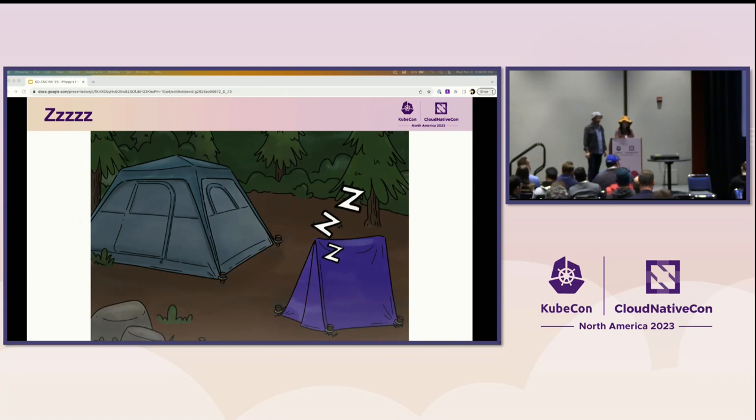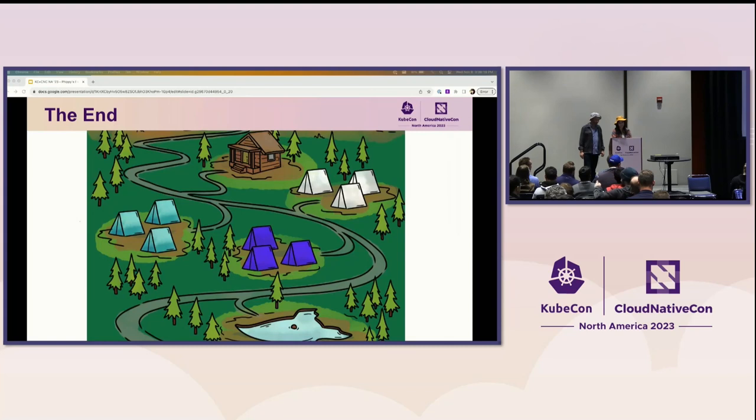Tired from their adventures throughout the day, they settle into their respective tents for the night. Zee tries to doze off, but all she can think to herself is, "How can someone so small snore so loudly?" The end.